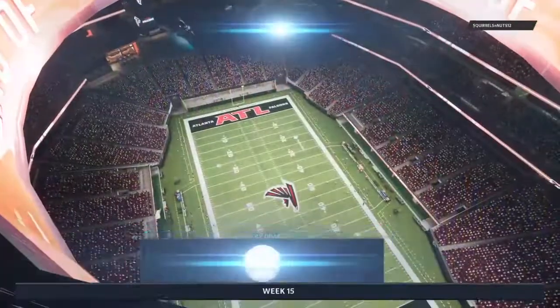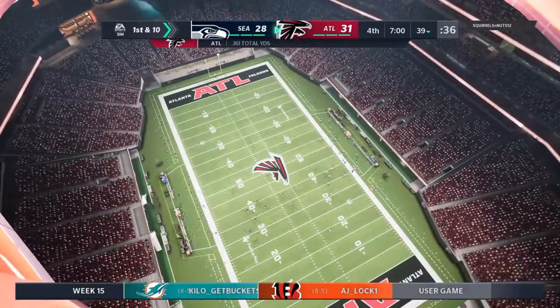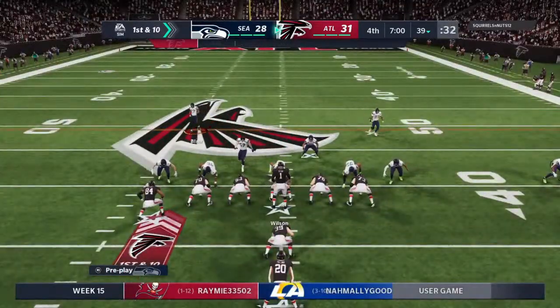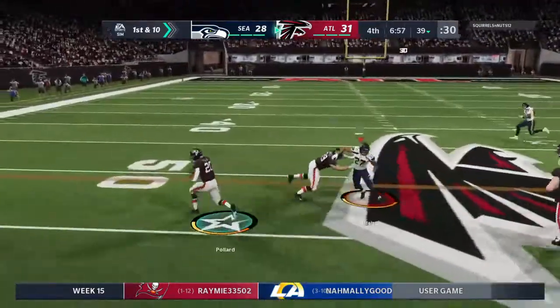Make sure that no one gets behind you. That's the cardinal sin of defense, not giving up the long pass. They did. Let's see how they adjust. Some pretty good games all weekend. We may have saved the best for last. This Monday night game has been a dandy. They'll go with Pollard here on first down.